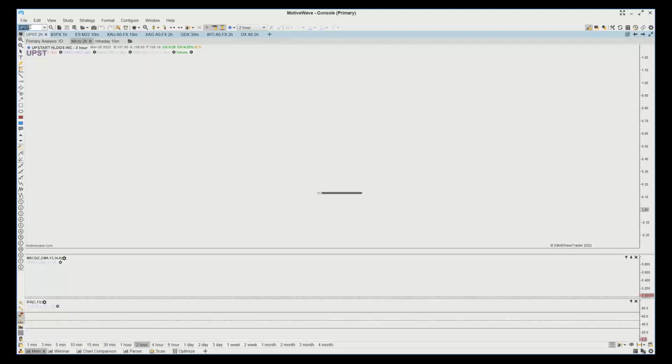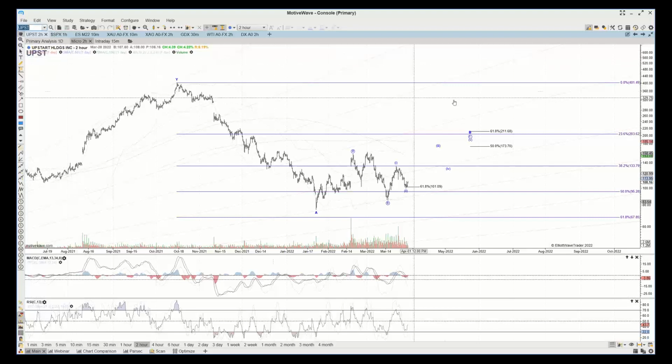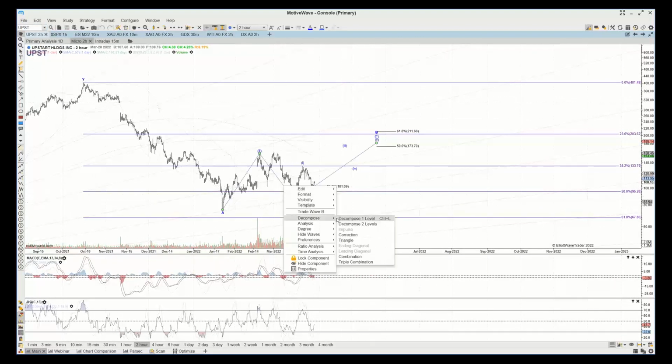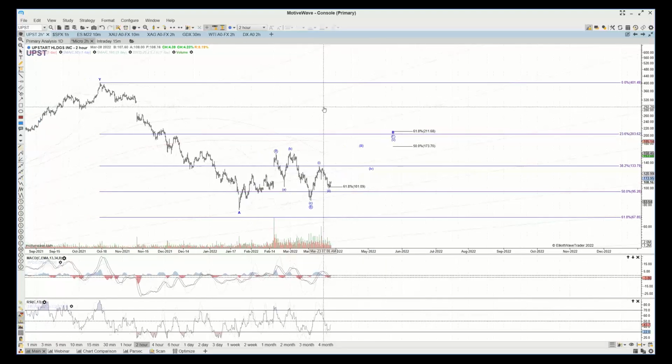And the final chart that I wanted to take a look at today is Upstart. I do know that there is some interest among membership in this stock, and there is a reasonable near-term setup for trading at least a C wave to the upside. I'm treating the bounce also here as corrective as this B wave, but looking for further near-term upside in the wave C of that, being a 1-2 start to this C wave.